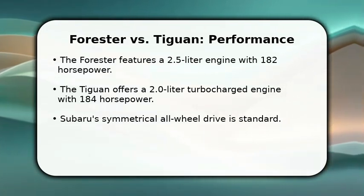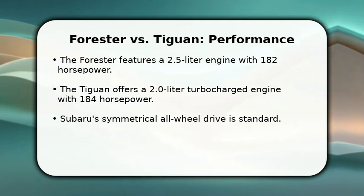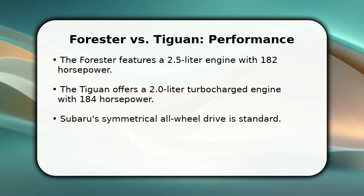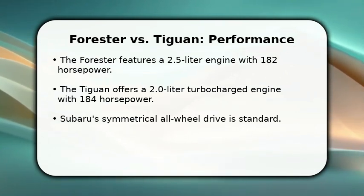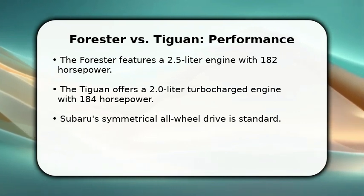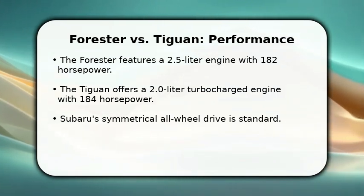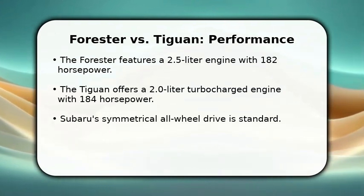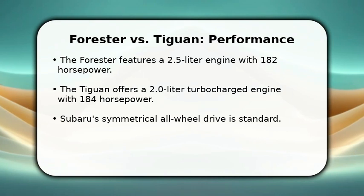The Forester comes standard with a 2.5-liter engine, delivering 182 horsepower, and its symmetrical all-wheel drive is a key feature. The Tiguan, on the other hand, boasts a 2.0-liter turbocharged engine, providing 184 horsepower. Both offer capable driving experiences, but their power delivery feels distinct.